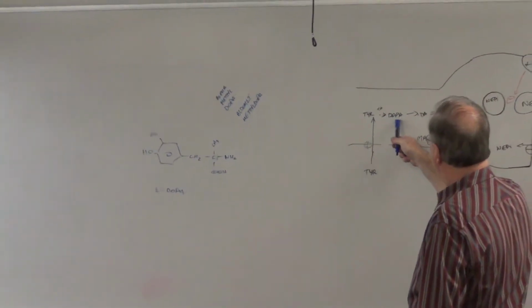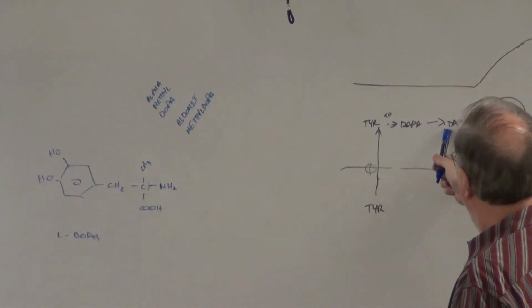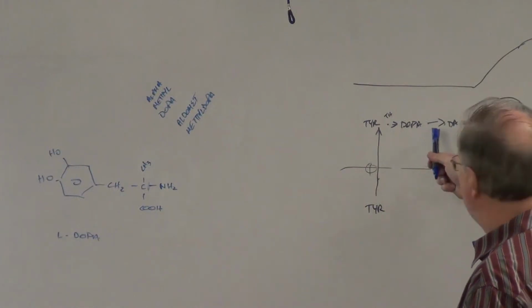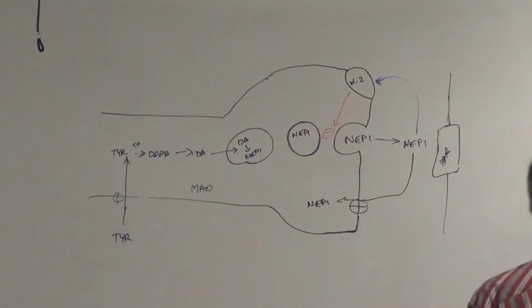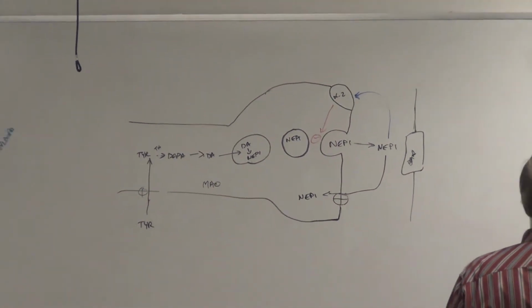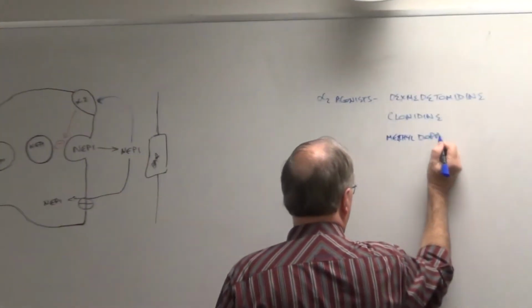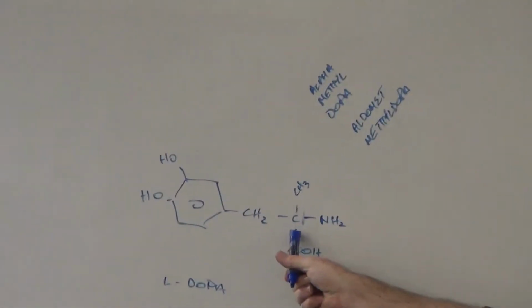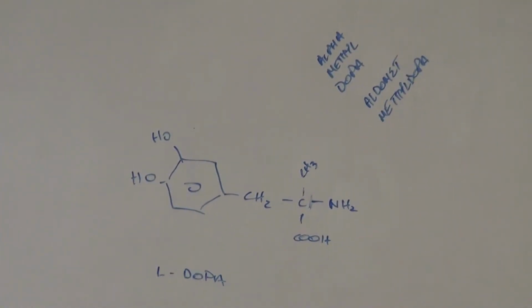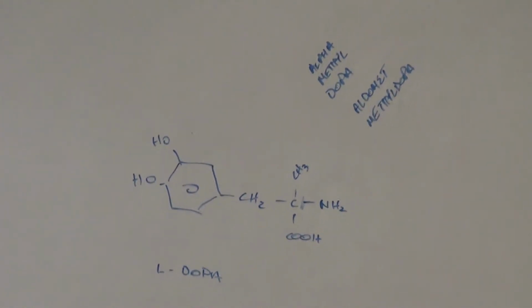So what happens is that it gets converted to dopamine, not a real dopamine, but a methyl dopamine, and then it gets converted to something like norepinephrine. It gets produced and it gets released, and it actually has strong alpha-2 agonist effect. So Aldimet, which is alpha-methyl dopa, is a relative of dopa. It has this methyl group on the alpha carbon. It gets taken up, metabolized, removed, eliminated. It doesn't do anything here, but it feeds back and inhibits further release of catecholamine.